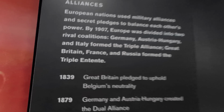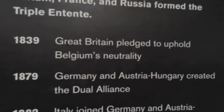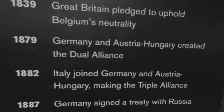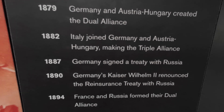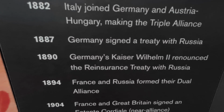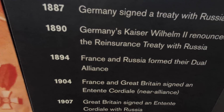This timeline shows that in 1839 Great Britain pledged to uphold Belgian neutrality. 1879, Germany and Austria-Hungary created the dual alliance. 1882, Italy joined Germany and Austria-Hungary, making a triple alliance. 1887, Germany signed a treaty with Russia. 1890, Kaiser Wilhelm renounced the reinsurance treaty with Russia. France and Russia formed their dual alliance. France and Great Britain signed an entente cordiale.